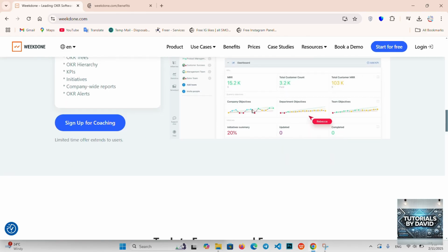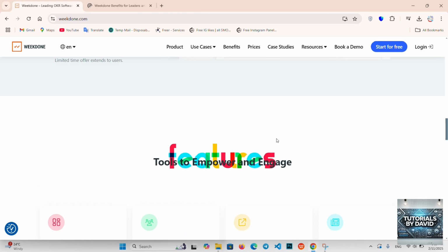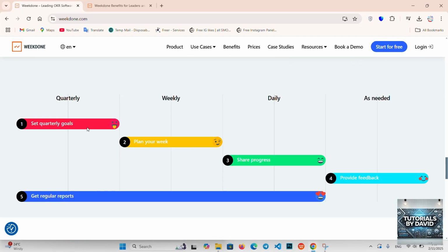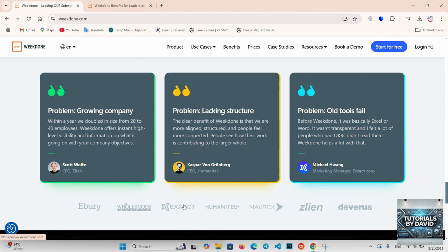2. Define your company's top objectives. The first step in implementing OKRs is to define your company's overarching objectives. These are broad, strategic goals that you want to achieve in a given time frame, such as increasing revenue, expanding market share, or improving customer satisfaction. Best for setting high-level, impactful company goals.